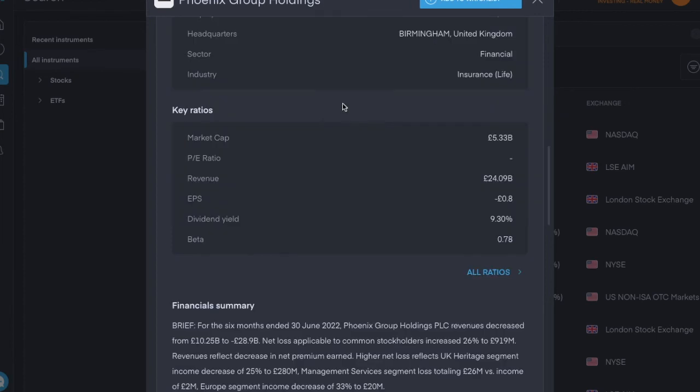The PE ratio is not given, which often happens when they're losing money, which we can see by the earnings per share that they are. It is up to the company whether to report one or to give one. Current revenue is £24.09 billion. Earnings per share is negative 80p. And they have a dividend yield of 9.3%, which is quite high.